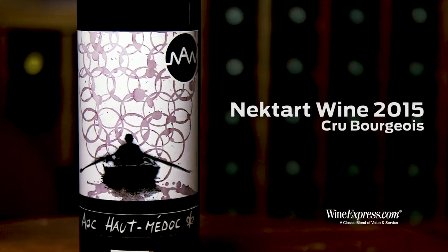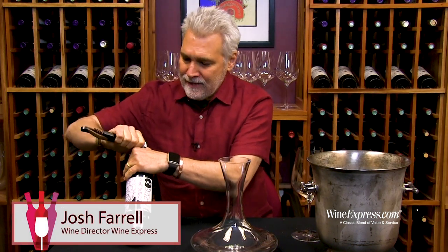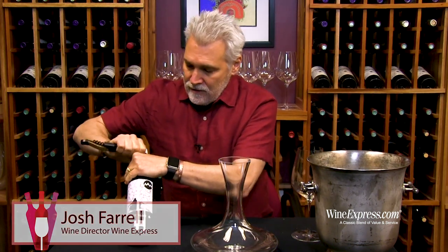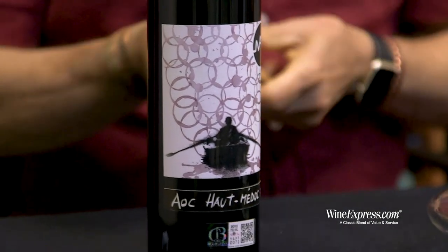This is Nektart wine Haut-Medoc 2015. This is a kind of a unique wine. It's in fact Cru Bourgeois Chateau Grand Medoc. That's what's in the bottle.